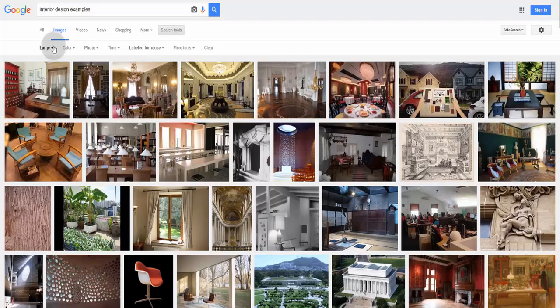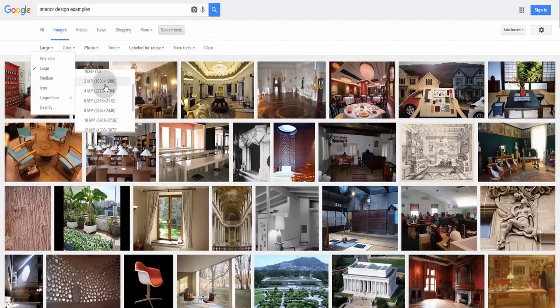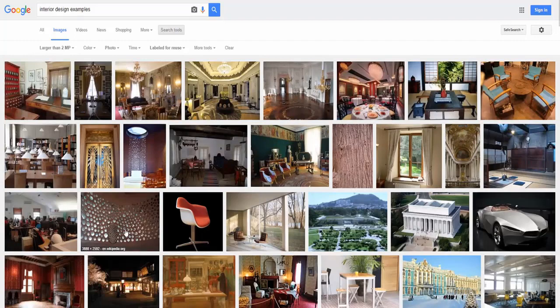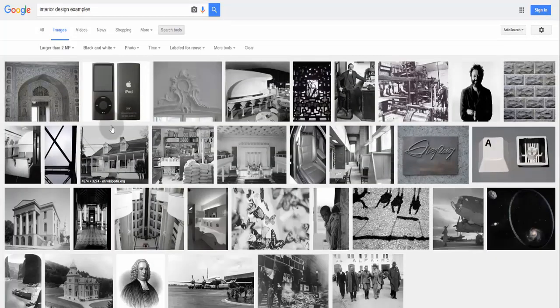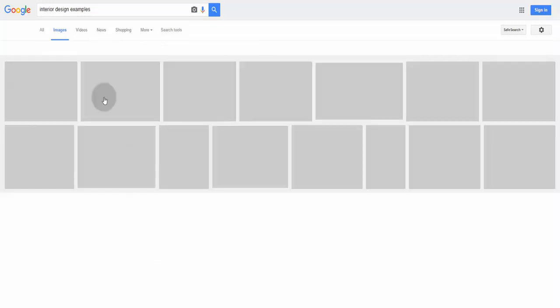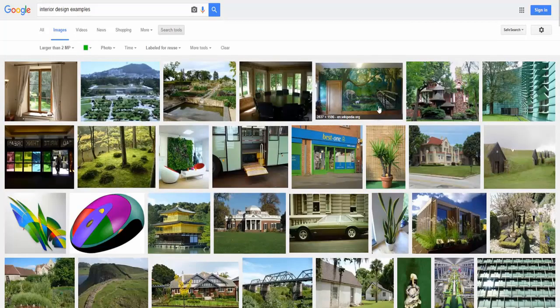But if you are very particular about the size, you can go to larger than, and then choose any size here. For example, if I choose larger than 2 megapixels, then all the images that appear will have a resolution of more than 2 megapixels. Not only this, you can also narrow them down by color. That is, if you want black and white interior design examples, then here it goes. All these images are black and white interior design examples. If you want a particular color, for example green, then you can choose green and here are the green ones.